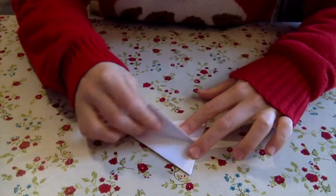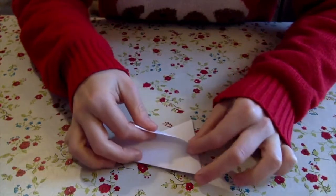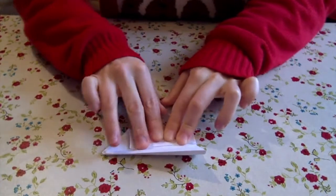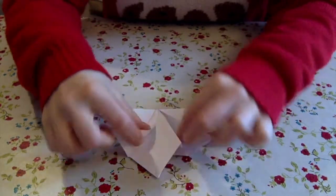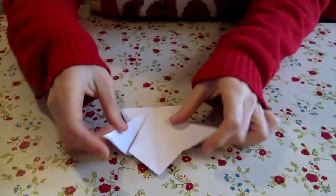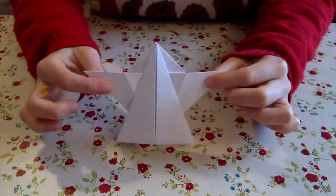So pop that over, and you can see you've got a crease line. Then you want to fold that to the line in the middle. Give that a really good fold. Open it out, and then we can sort of open those bits out to the side. And if you look from the front, you can see it's starting to take shape now.